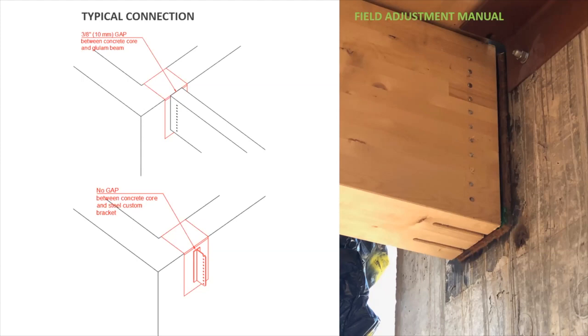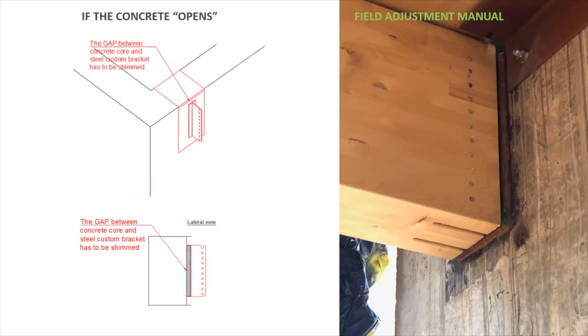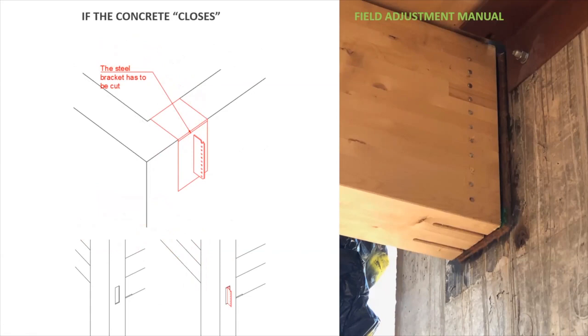So in the typical connection, you have 3/8 of an inch gap between the concrete core and the glulam beam, and no gap between the concrete core and this custom steel bracket. However, if the concrete opens, if the concrete is pulling away from that, basically we needed to find a way to shim that and to manage those within the tolerance of each piece of this connection. If the concrete core closed, if it was leaning basically toward the beam, then the steel bracket had to be cut. And this was just, again, a simple step-by-step manual of what needed to be addressed, what was okay, and have this vetted by everyone throughout the entire process.